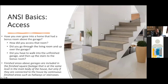Have you ever gone into a home that had a bonus room above the garage? And how did you access that room? Did you go through the living room and up over the garage, or did you have to walk into an unfinished garage and then upstairs into the bonus room?